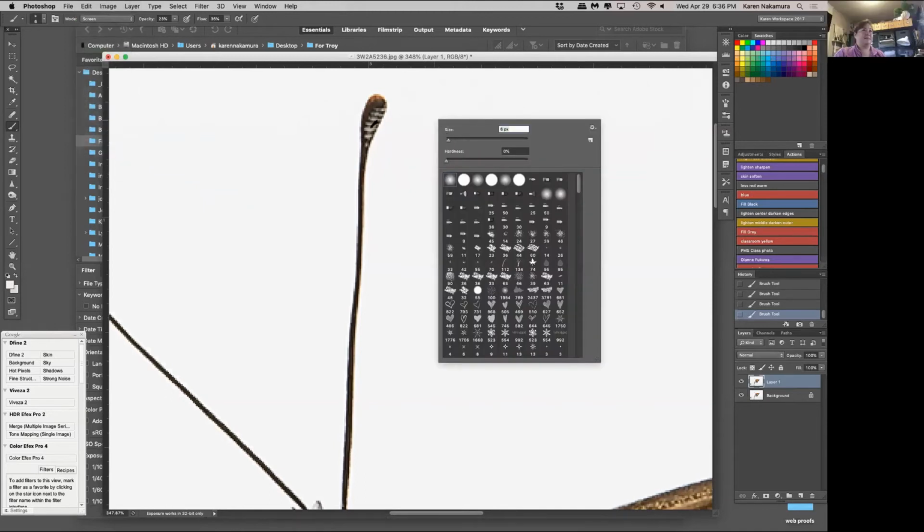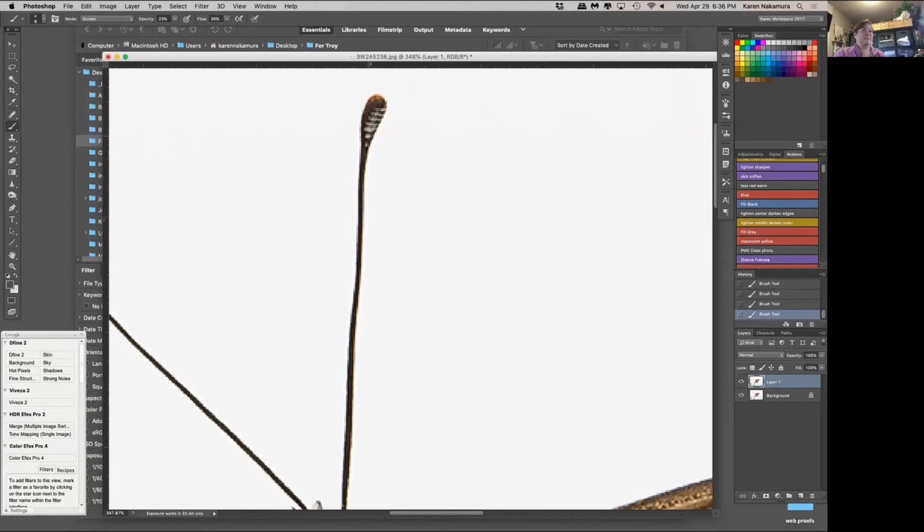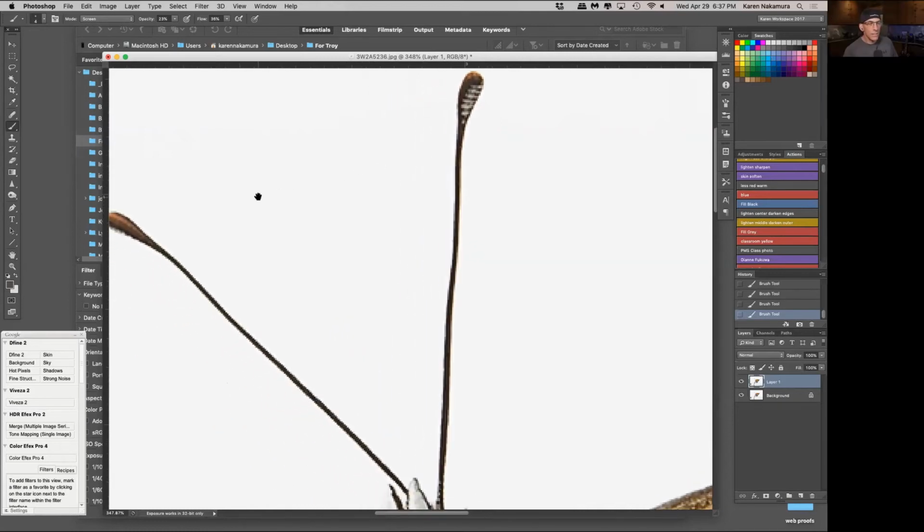Right. And I like to enhance antennas. That's not a sentence I thought I would ever hear.